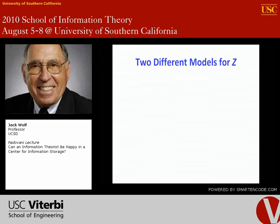OK, so now when it comes to computing the capacity, we have to have some models for z. And we looked at two models. The simplest model is random z. And by the way, from what we've been able to find out from people in industry who are making measurements, this is not such a bad model. OK, so we assume zi is Bernoulli with parameter p. That is, p is the probability zi equals 1, and the z's are an iid sequence.